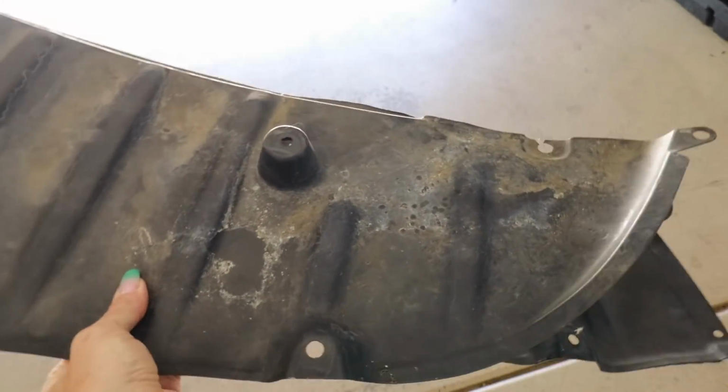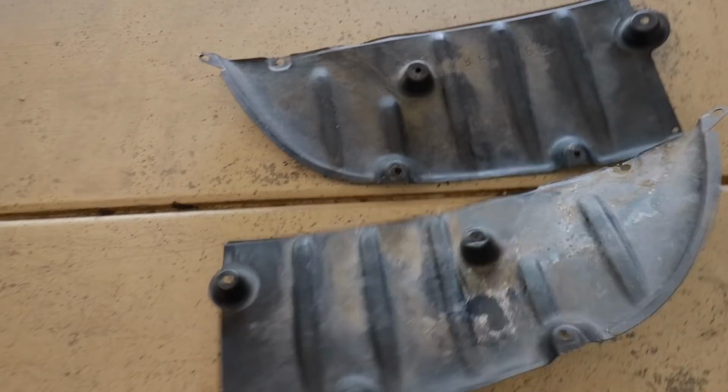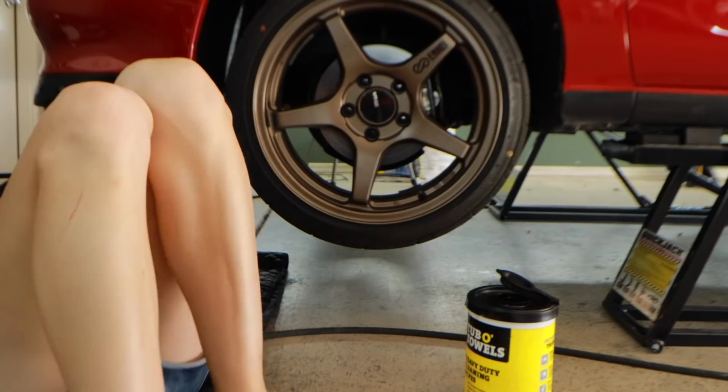These right here, I was able to get a used set of front underbelly plastics for this thing. I'm still missing the very rearmost underbelly portion that's all the way towards the rear firewall. I gotta get one of those, and then the bottom will be complete.